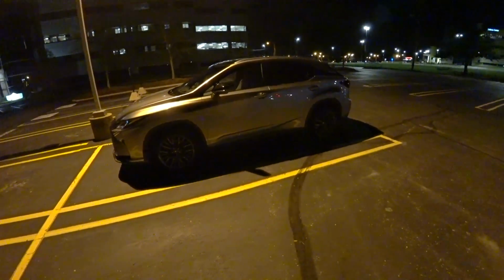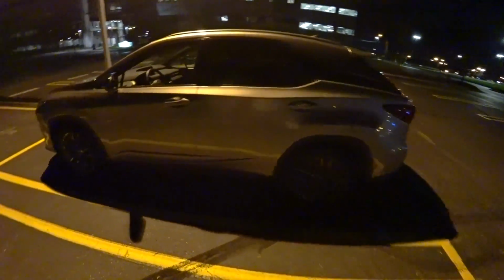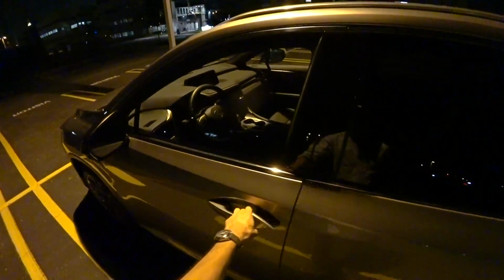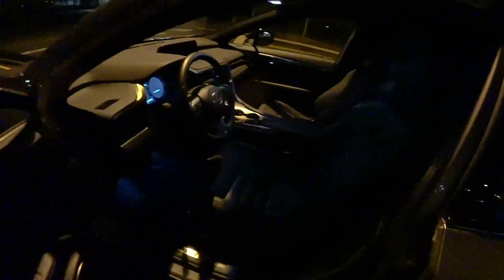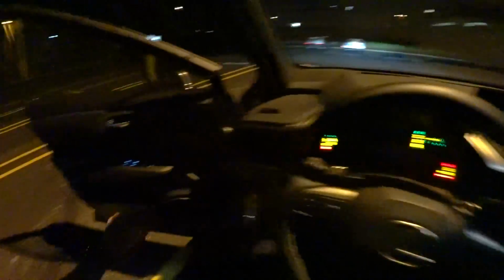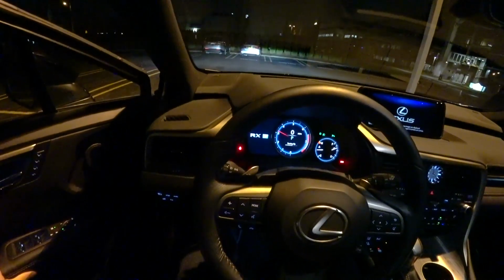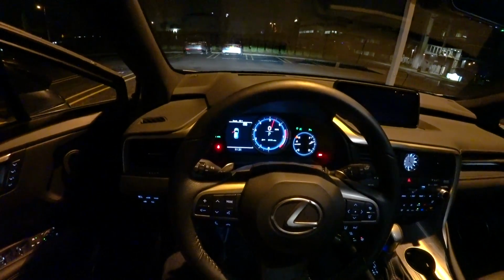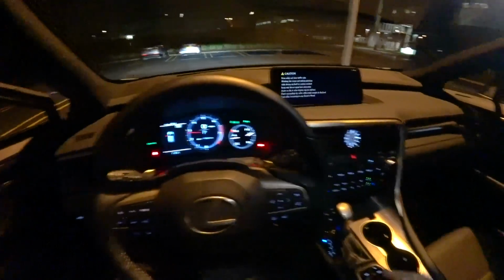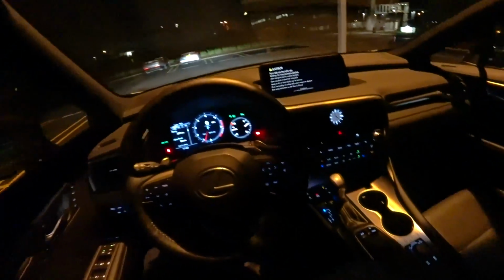MSRP on this is $50,000. This one is optioned up to around $58,000. 295 horsepower from the 3.5 liter V6 and an 8-speed automatic transmission. I think this is a pretty nice sounding V6 as far as V6s go.